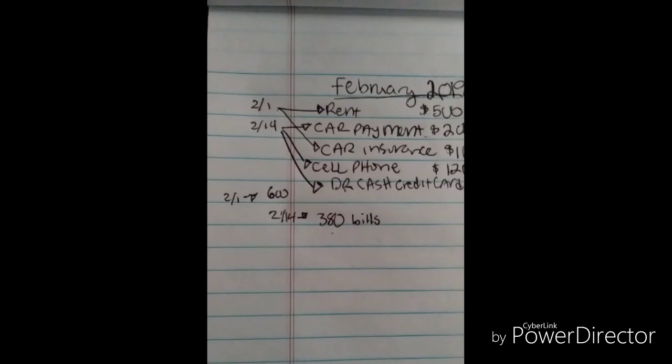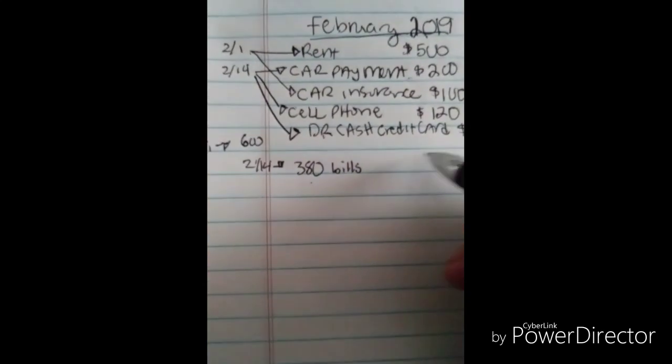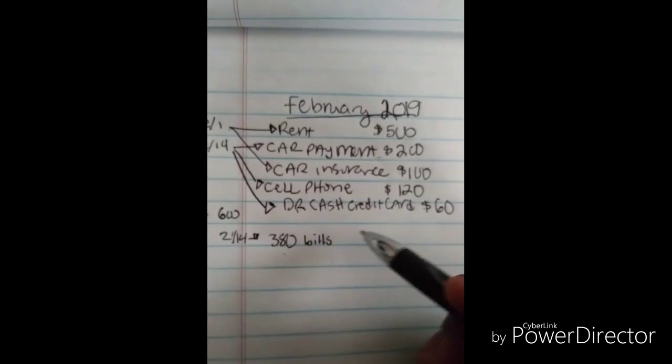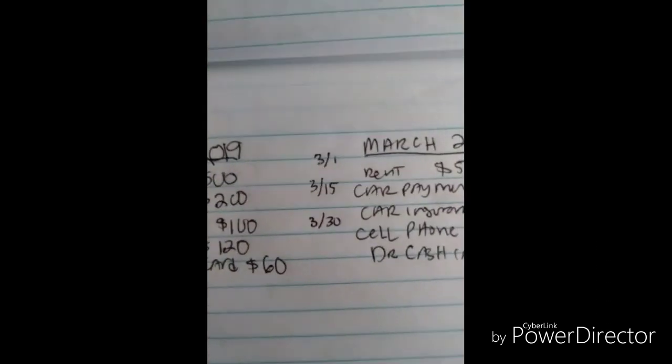But that is the remaining cash. Outside of that is what you have to spend. And you can write it down here. Groceries. You can allot an amount to pay for groceries per month. You can allot an amount for gas. But I wouldn't advise to continue to add credit cards. So then you come to the next month and you do the same thing.